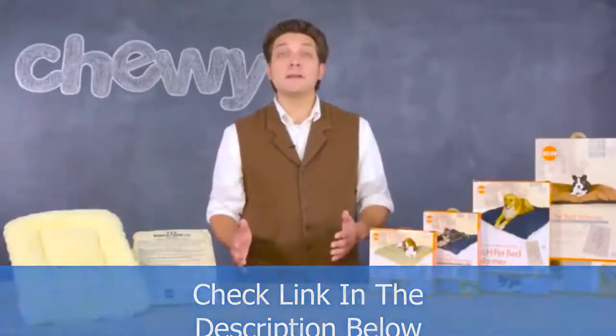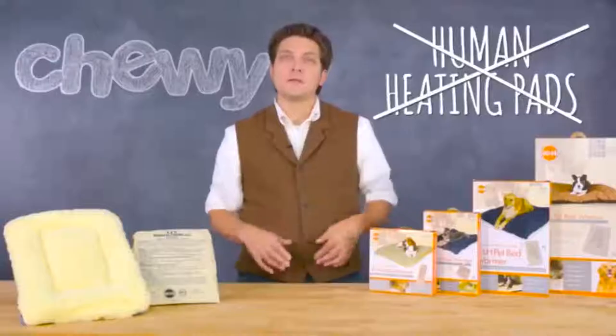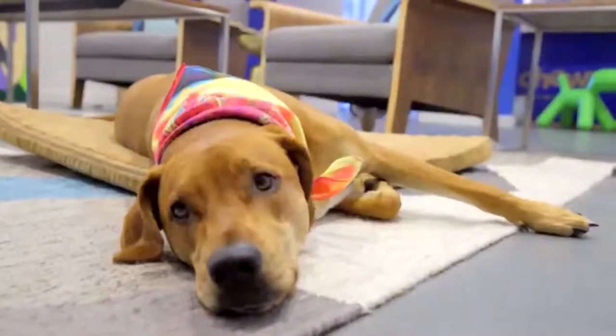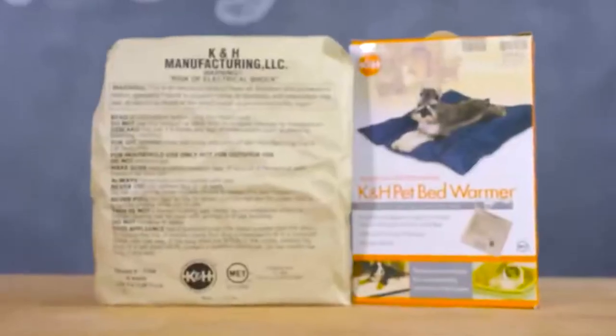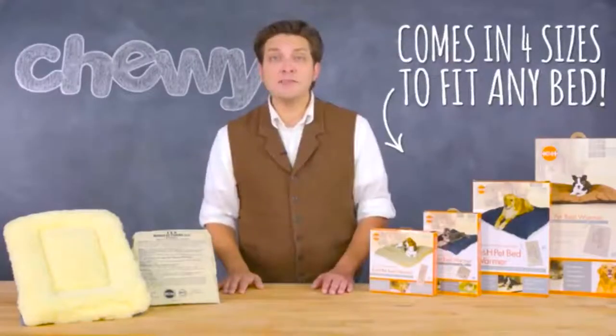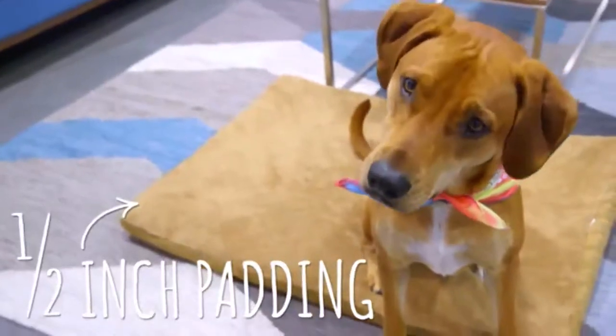Now you may be thinking to yourself, hey, why don't I just use a normal bed warmer? You don't want to use a human heating pad, as it will get too warm and could cause damage to their skin. The pet bed warmer should be placed inside a pet bed, with at least a half inch of padding between the warmer and your pet's body.